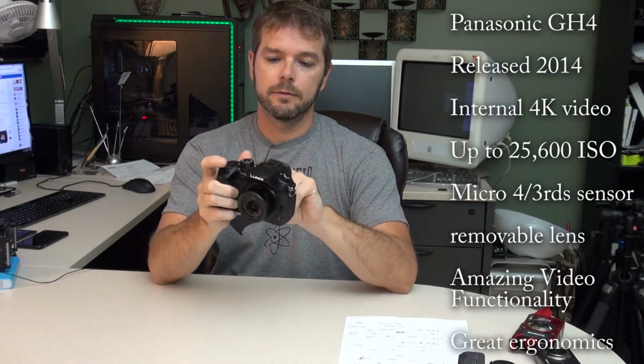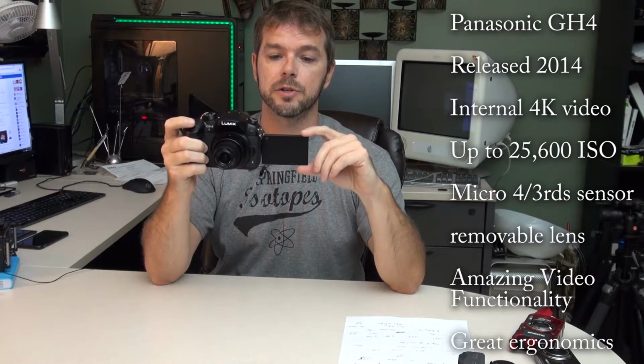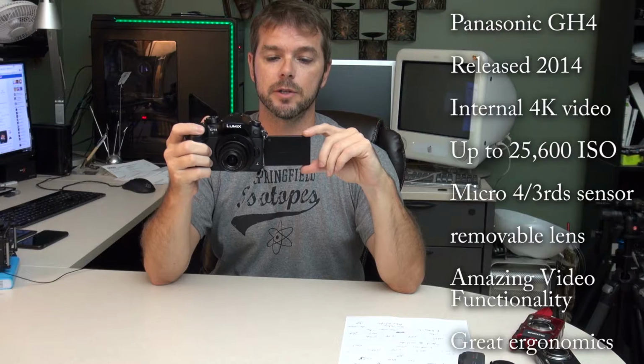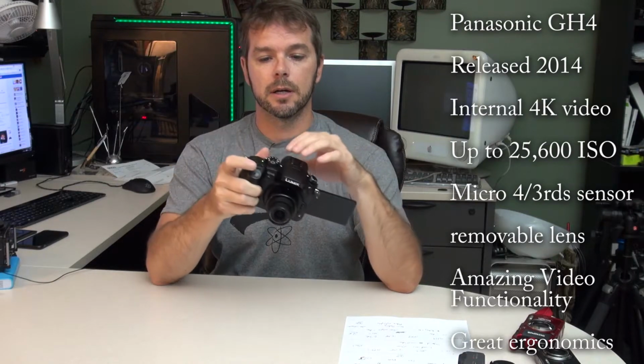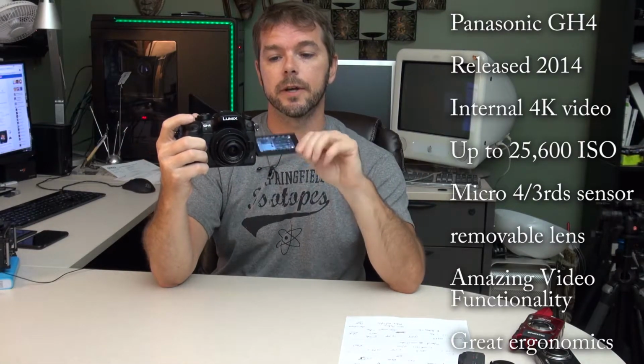to the Panasonic GH4. Now this camera I bought for video. I don't plan on taking actual pictures with this. It's really just for video, because I do a lot of videos. The camera that I'm filming with right now is an actual Sony Handycam. That's the one I always use for my YouTube videos. But this would be more for short films and stuff like that.